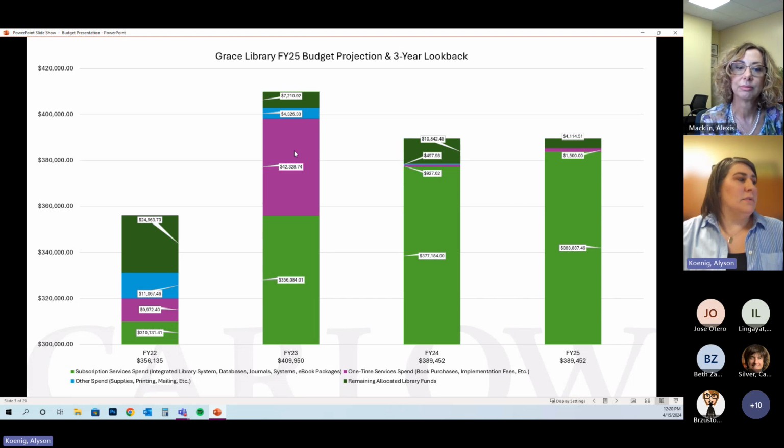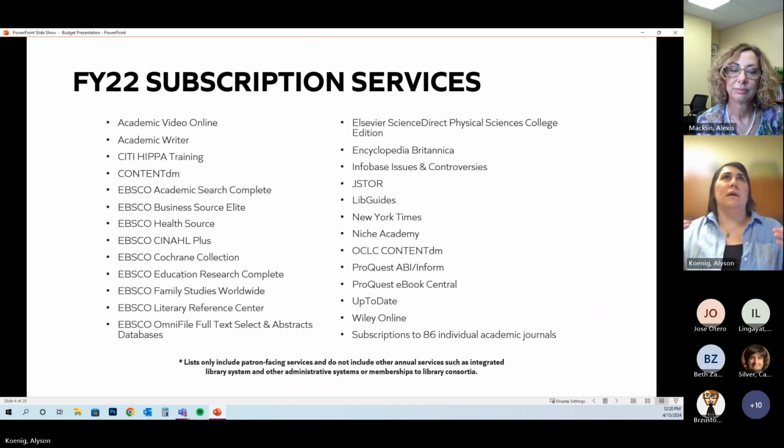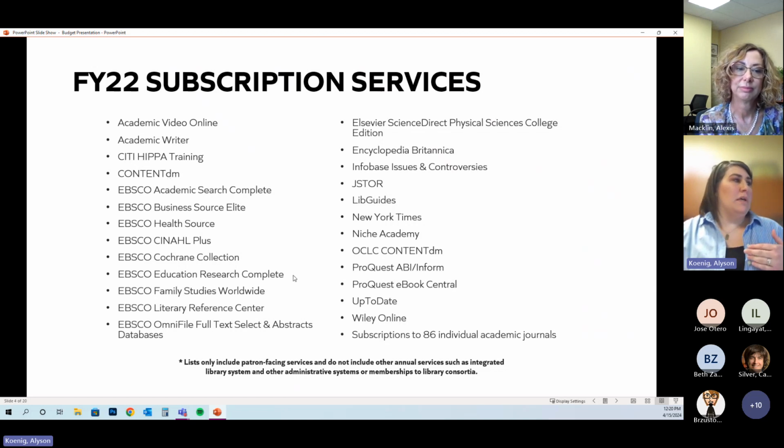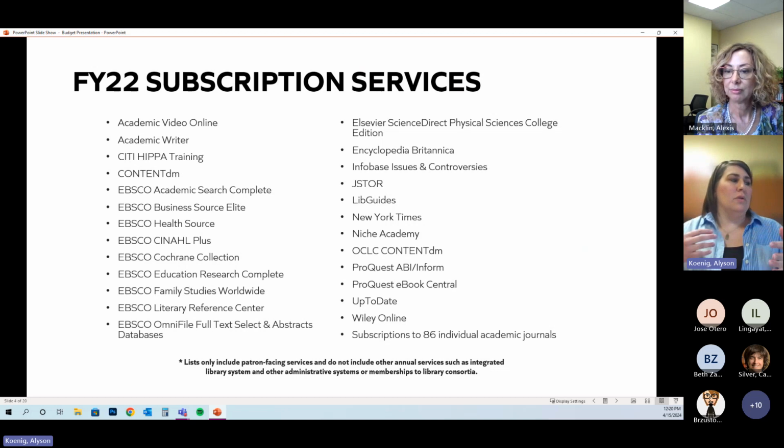Just to put this in context, you will see a jump here that I will explain in fiscal year 23, and then a 5% budget cut in 24. Starting with fiscal year 22, and just to set a baseline, what we started with is about 25 subscription packages, and subscriptions to 86 individual academic journals. These lists that I'll show you don't include things like the library system and any consortial memberships that we have, like Palsy or Lyrasis. But this gives you an idea of what we had that was student facing.